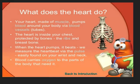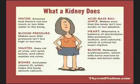Your heartbeats. And did you know that your blood actually carries oxygen to different parts of your body that need it? So our heart is doing something pretty amazing. It's not only pumping blood throughout our entire body, but it's also giving our body the oxygen that it needs in the parts of the body that need it. How cool is that without us even thinking about it?